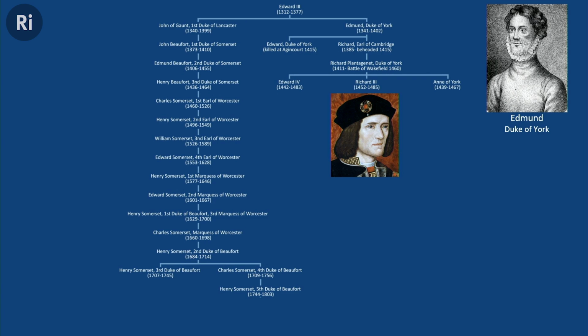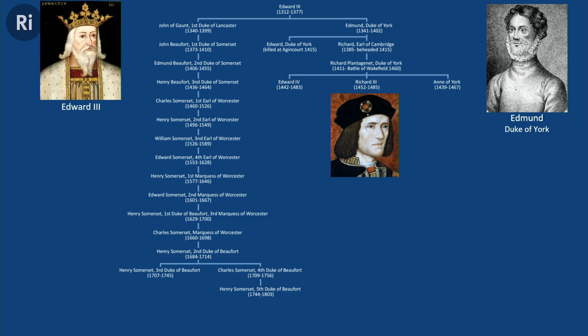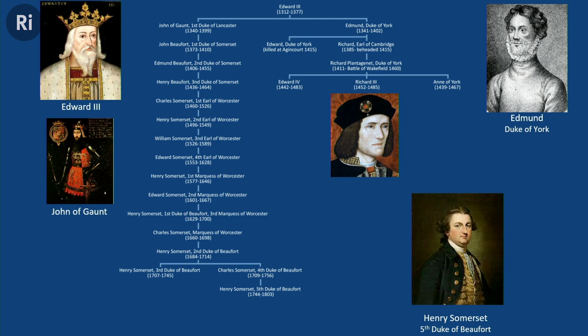You go to Burke's Peerage. So you have to go up the tree, across to Edward III, down through John of Gaunt, until you get down to this chap. So this is Henry Somerset, and he's the 5th Duke of Beaufort. And what we were able to do was to trace 5 living descendants who are supposedly, through an all-male line, related to Richard, except for that one tiny possible problem, and that is because the biological father might not be the father that you think it is.